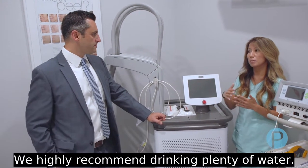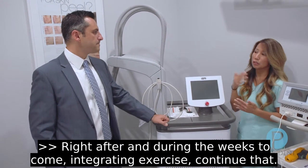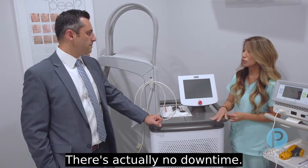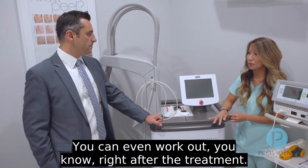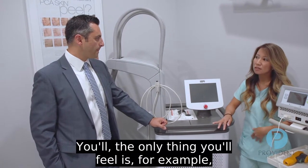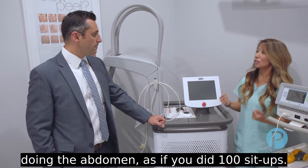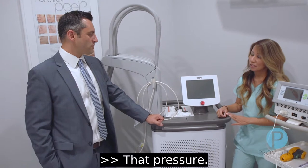We highly recommend drinking plenty of water. Like right after the treatment? Right after and during the weeks to come. Okay. Integrating exercise, continue that. There's actually no downtime. You can even work out right after the treatment. Really? Two times a day, 5-minute massages. The only thing you'll feel is, for example, doing the abdomen, as if you did 100 sit-ups. Okay, so you feel that pressure? Yes. Right. Okay.